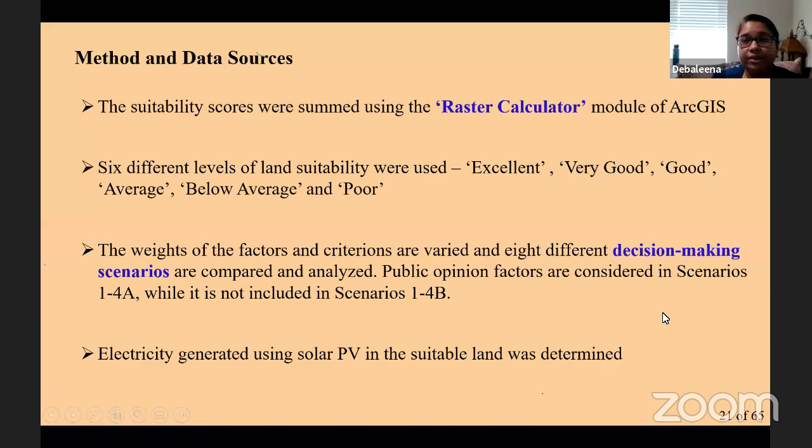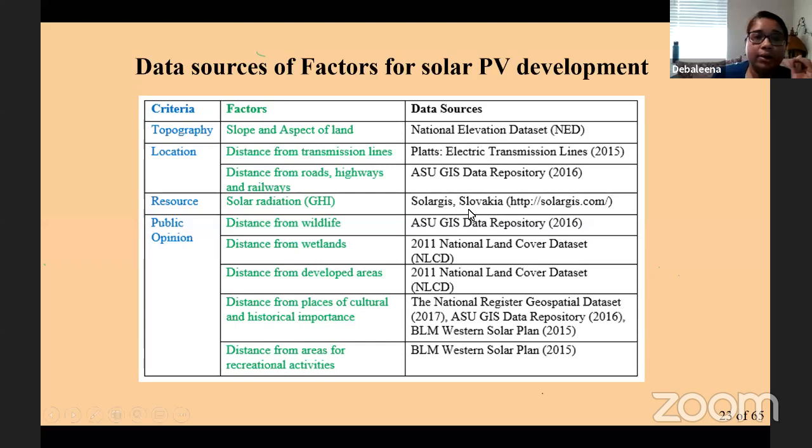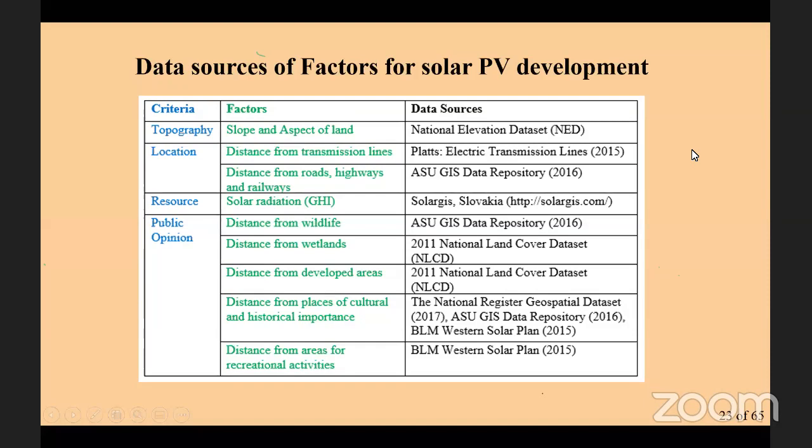Now, these are some of the data sources for the constrained areas, and these are the data sources for the factor areas. Now, let me just highlight what factors I took. So under the criteria, topography, the slope and aspect of land were taken. Under location, distance from— Can you show the previous slide? Yes.